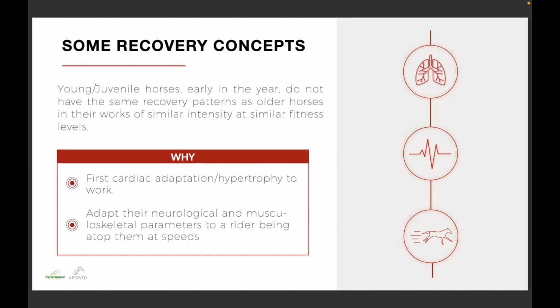The issue you've got as you're developing a young horse is that while the cardio does adapt very quickly, there's a one-to-one linking between stride frequency and breath. As the horse takes a stride, it breathes. And because very early on you have that difference with the neurological and musculoskeletal parameters, as the horse is adapting to a rider being on board, what ends up happening is that as much as the cardio does adapt, the recovery from work does not coincide. There's not that natural coinciding of information between the two systems that you see in older horses.